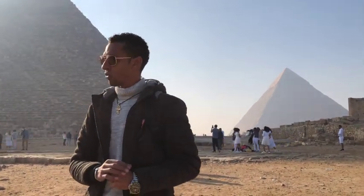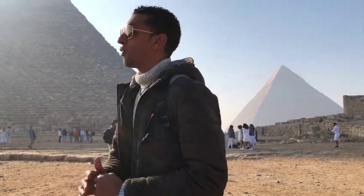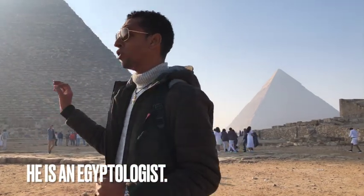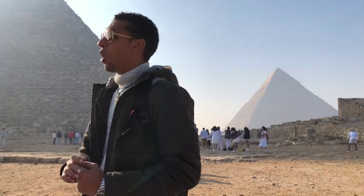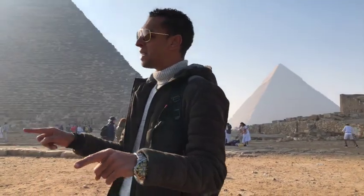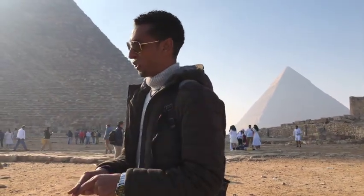100,000 workers. More than 5 million pieces of limestone, which they cut from Tura Mountain, almost 25 kilometers from here. Why did they bring it from Tura Mountain? Because Tura Mountain is the best place to get fine limestone in Egypt.